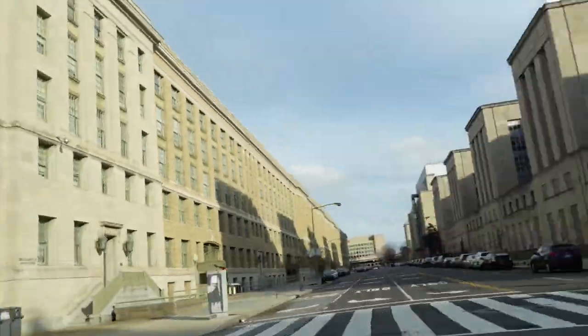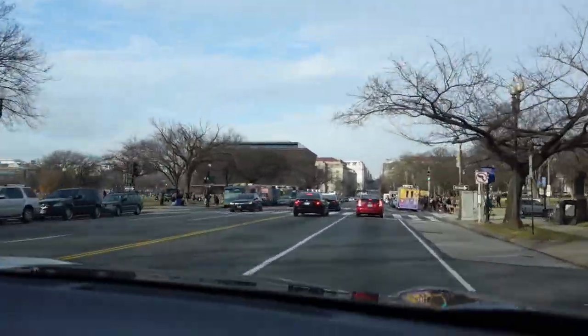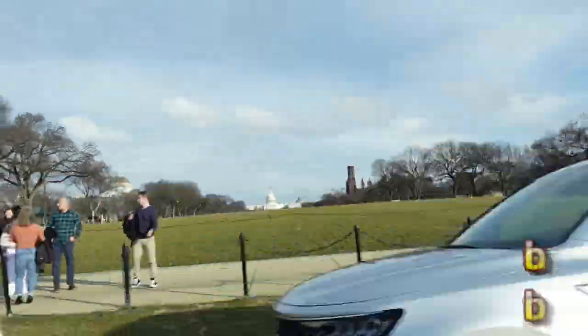What is this? Oh my god. It's the United States Department of Agriculture. Oh, nice. It's nice to walk here. They take black chocolate, coffee, hot tea. Oh, nice. As far as this, like. Oh my god, nice. That is the White House.